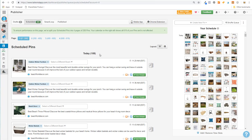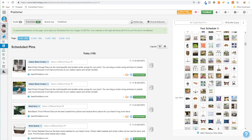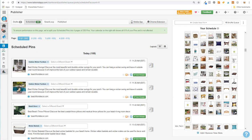And if we come over here, you can see you're able to schedule pins. It's tailwindapp.com. You're able to create a schedule of how many pins you want to go out. You could have anywhere from 1 to 2 pins per day to hundreds of pins per day. Today I have all these different pins going out, and I'm scheduled all the way through the weekend. You can see Sunday, and we have the most pins go out on Sunday because that's our most popular day. I'll show you how to find that out as well.